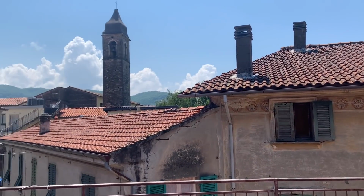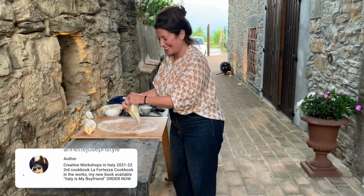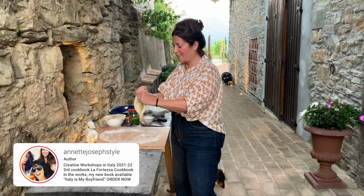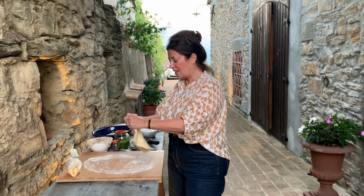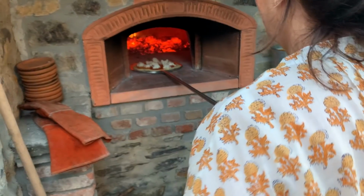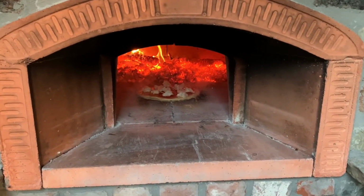Magical evening at Annette's. So Annette is teaching me how to make pizzas. Like the real pizza, right? Well, I think that you can get real pizza everywhere, but this is how we do pizza here in a real pizza oven, because our entire life we wanted a pizza oven. Right. Oh my gosh! You just like whipped that in there. Yeah, it's a technique. What?